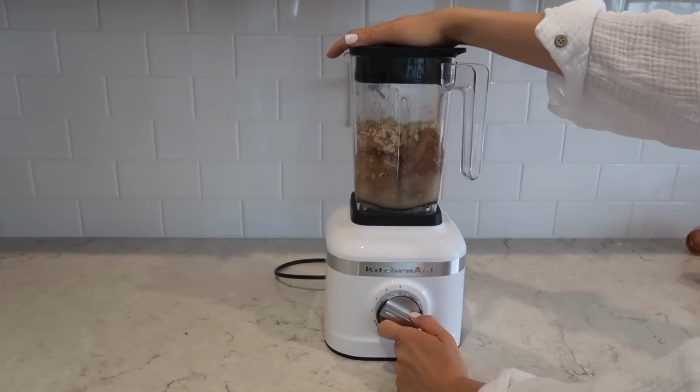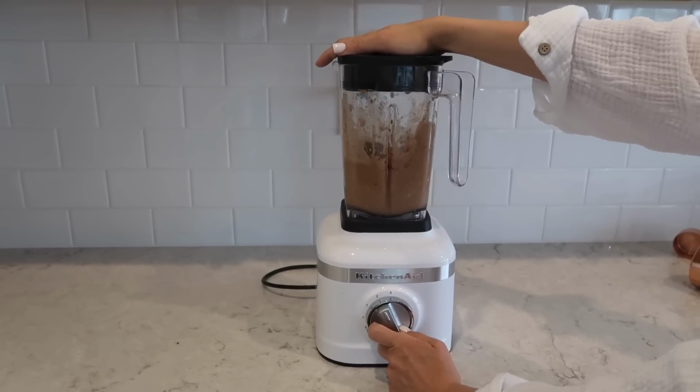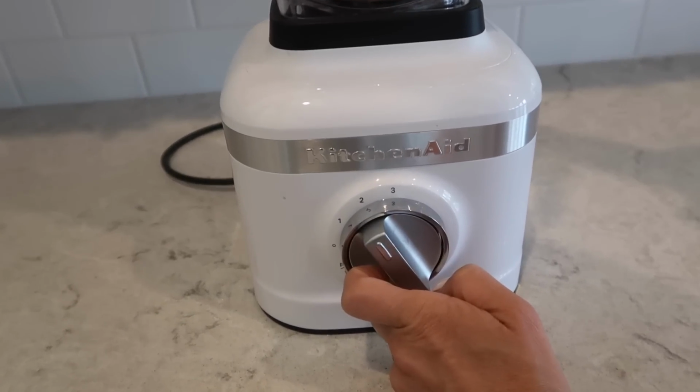So then next up, I'm going to show you some of my favorite cups, smoothie cups, and then regular cups besides the margarita and wine glasses. So that's up next. Here are my favorite smoothie cups.